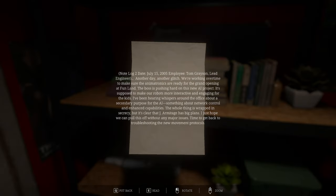Note log 2, date July 15th, 2005. Tom Grayson, lead engineer. Another day, another glitch. We're working overtime to make sure the animatronics are ready for the grand opening at Funland. The boss is pushing hard on this new AI project. It's supposed to make our robots more interactive and engaging for the kids. I've been hearing whispers around the office about a secondary purpose for the AI. Something about network control and enhanced capabilities. The whole thing is wrapped in secrecy, but it's clear that Jay Armitage has big plans. I just hope we can pull this off without any major issues. Time to get back to troubleshooting the new movement protocols.